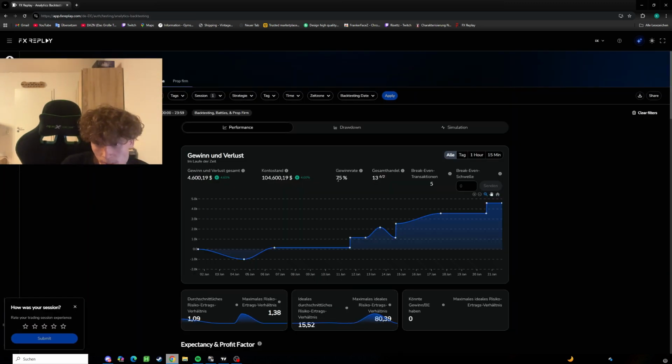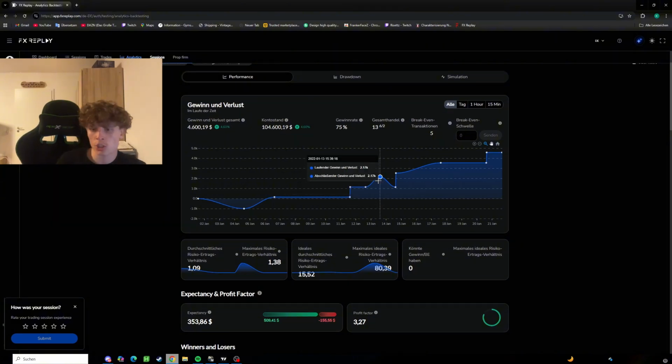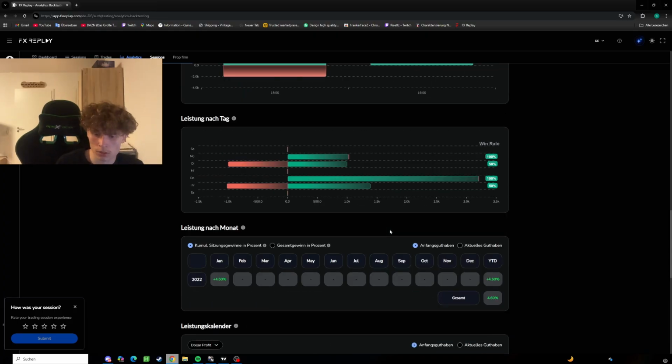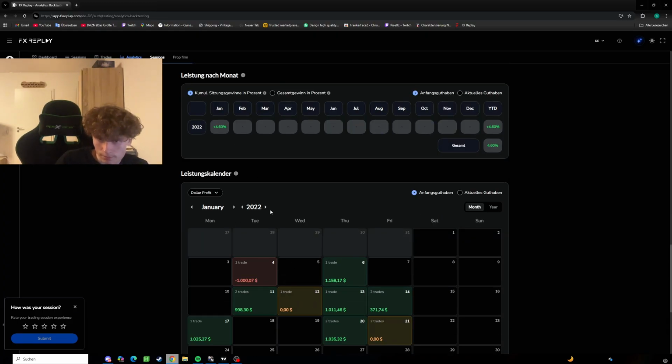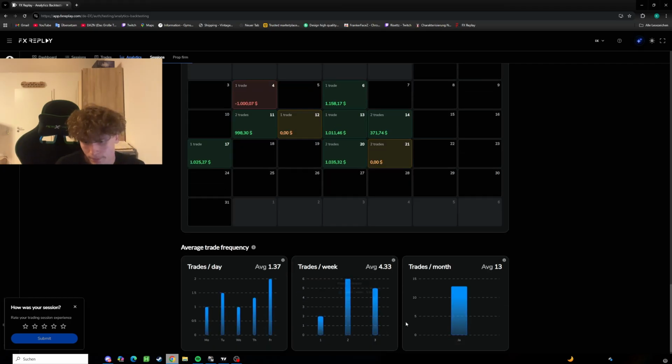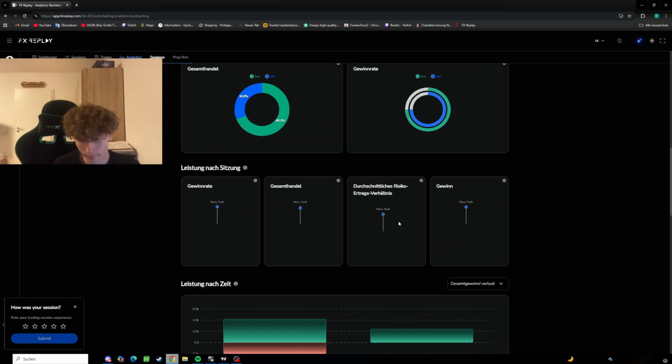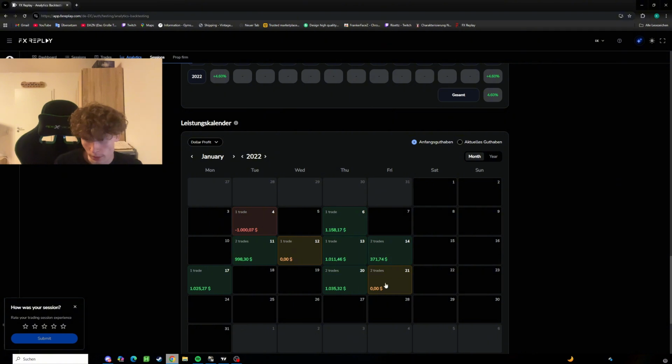And yeah, we're currently at 70 points. Oh my god, a 75% win rate. Which is actually very good. But we'll have to keep in mind we also only backtested not even a month, so this will sink by maybe 10%. And yeah, this week I took 2 trades. Yeah, 2 wins, 1 break even.